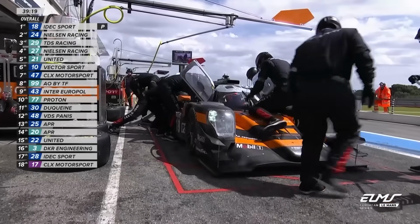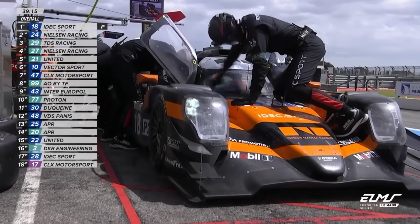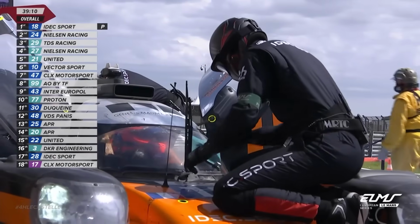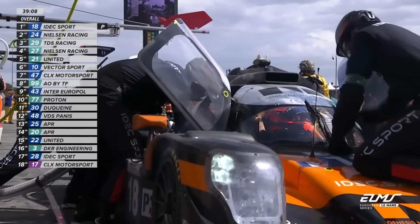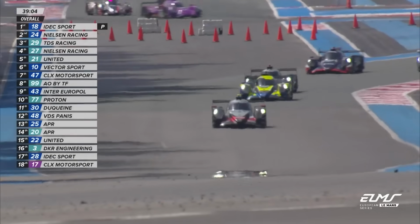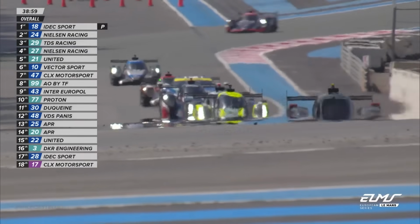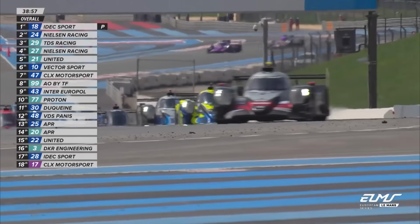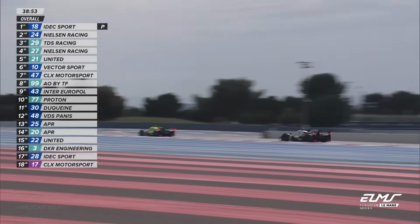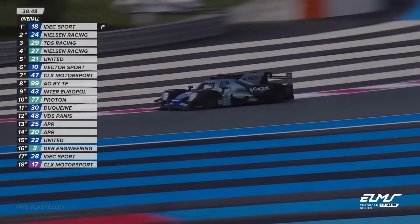In comes the leader. While you're looking for that, Matthias Gerbert with 70 seconds advantage over Philippe Albuquerque, who does need to stop once more. And this could be an Edic Sport stop to take the overall win. Round come the chasing pack. Philippe Albuquerque just a little way ahead. No, it is. He's at the lead of this group, in fact. So it is Nielsen Racing's Philippe Albuquerque ahead of the battle for the lead in LMP2 Pro-Am.